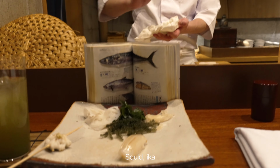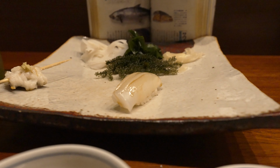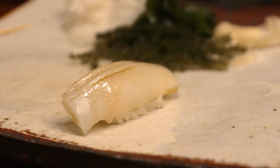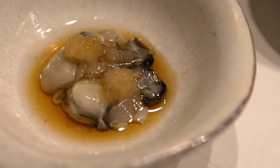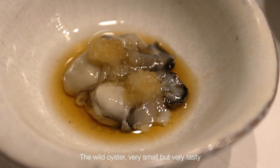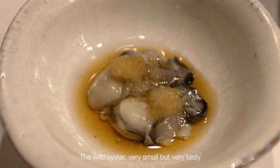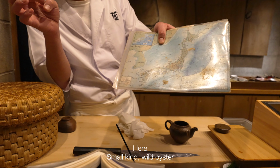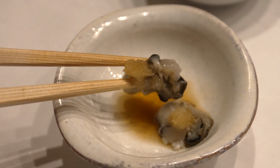Squid. Ika. What kind of ika? Sumika. Sumika, yes. The wild oysters. Very small but very tasty. So small, kind, wild oyster.